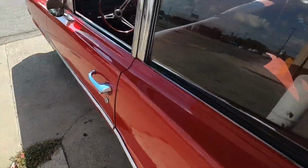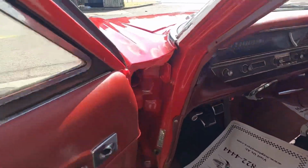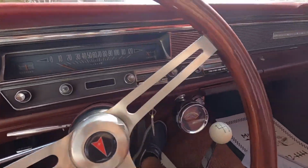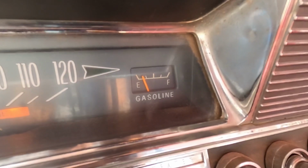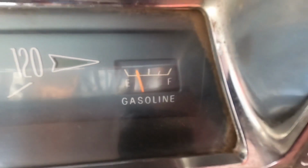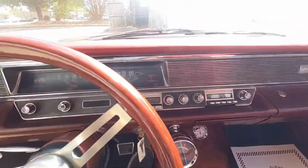I don't know if the bee came out, but he's not really bothering me. I'm just kind of taking him around town. Yeah, he's still back here in the corner flying around. Does the gas gauge work? I don't know. It's starting to come up. Definitely not on E anymore. So I'm gonna say it works.